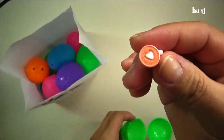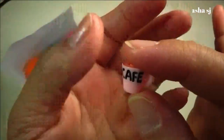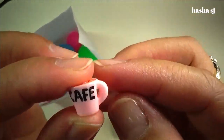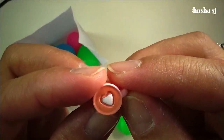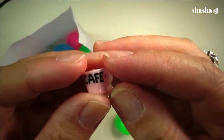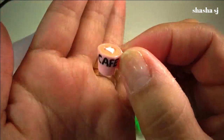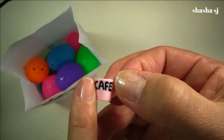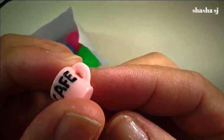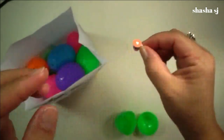Oh, look how cute is that? I got a cute little mini cup. It's a cafe. I don't know how you read it, but it's cafe. Anyway, this must be a coffee and chocolate, like coffee mocha. I like coffee. It's my favorite. Anyway, this one, look at that. How tiny is that compared to my pinky, you guys? Look how cute that is. It's so tiny, with a heart in it. Oh my. Little tiny handle on that cup. Super cute. Alright.